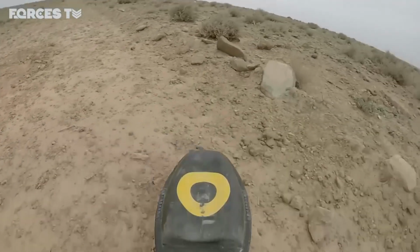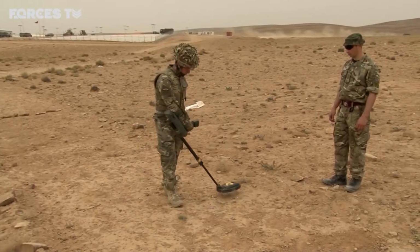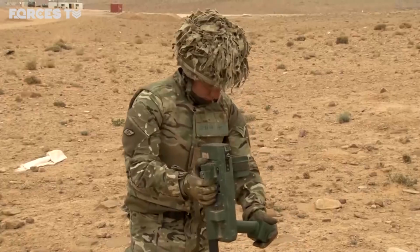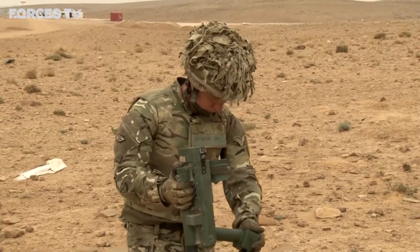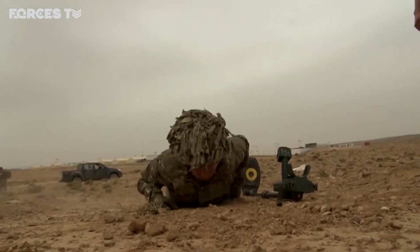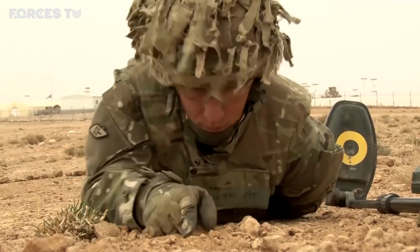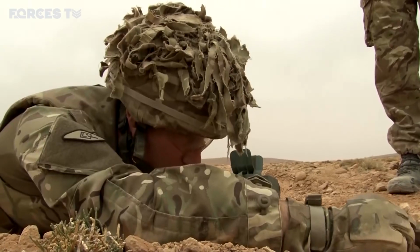1,600 British troops are in Jordan. Alongside the Lancs are 36 Engineer Regiment, here teaching soldiers how to use this piece of equipment called the Horn, a metal detector and ground-penetrating radar. It's very similar to the Valon used by the British military in Afghanistan to detect IEDs.